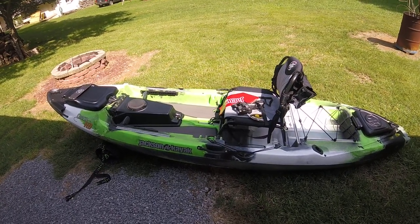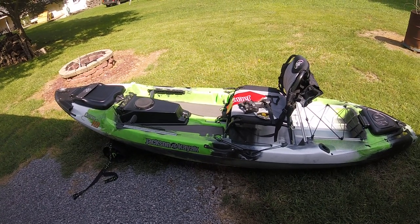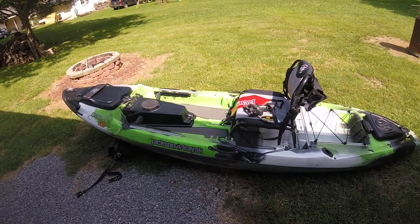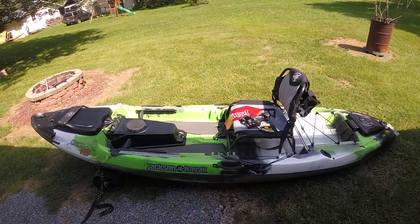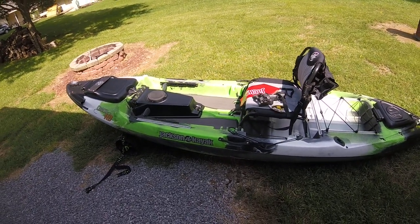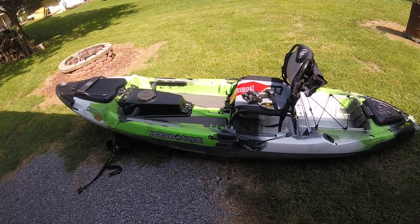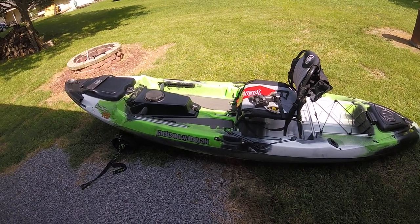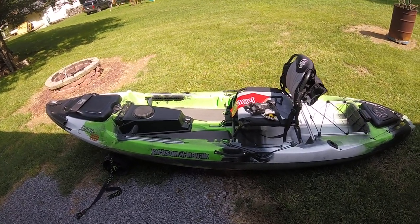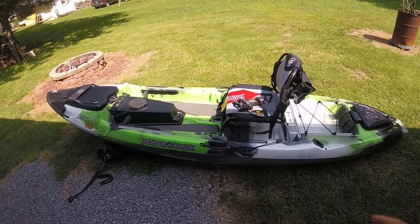I warrantied that boat out and got a new boat, a brand new 2019 Coosa HD in Wicked color. It was a bright green, similar to this, so sort of a lime green and black. I used that boat up until about a month ago. That boat's hull cracked the same way as my 2016 boat did. So I warrantied that boat out and I got this boat.